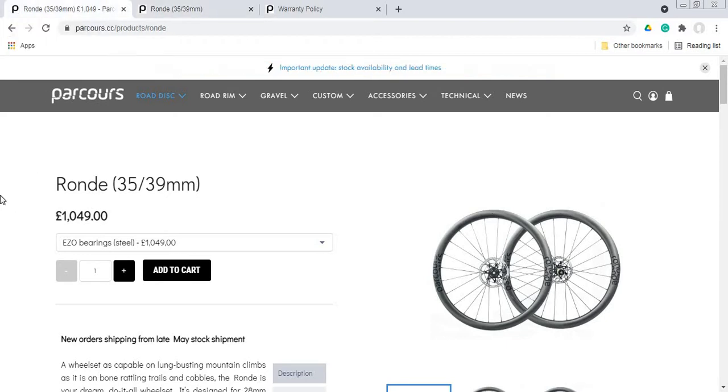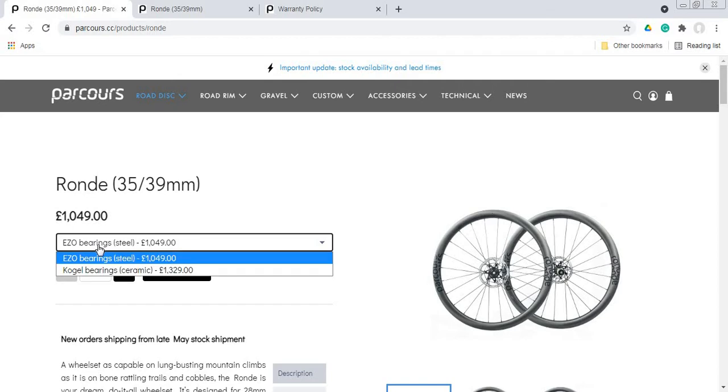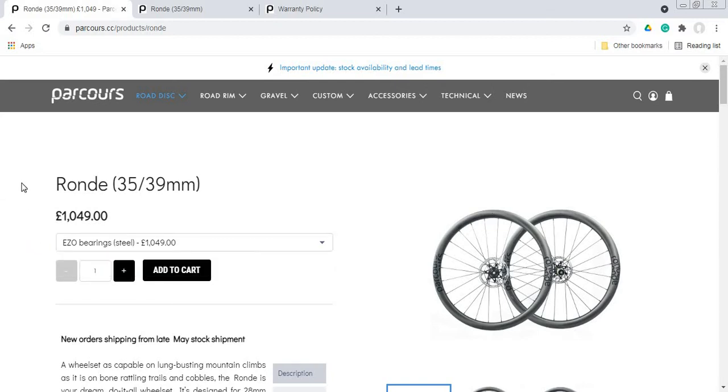Of course, keep in mind, since these wheels are shipped from the UK, if you are ordering them in the EU, you will probably have to pay some customs duty. So, 1,049 British pounds retail price. Also, this 1,049 retail price is for the carbon fiber wheelset with EZO steel bearings. If you want yourself fancy Kogel carbon fiber bearings, you will have to pay 1,329 British pounds. But personally, I would stick with the steel bearings. It's going to be perfectly fine.